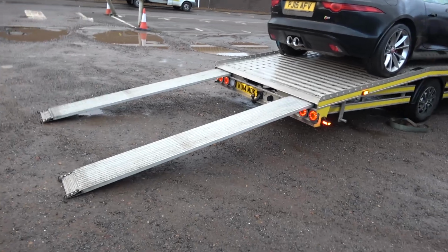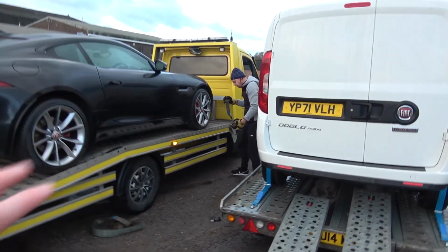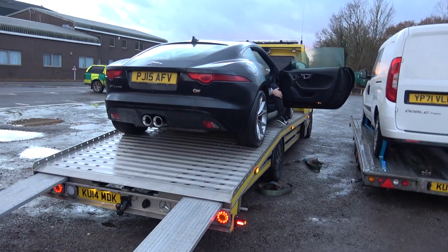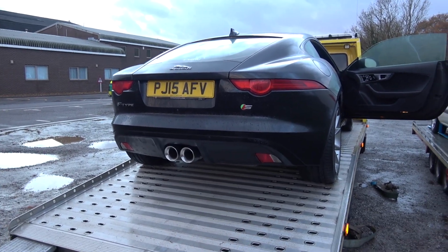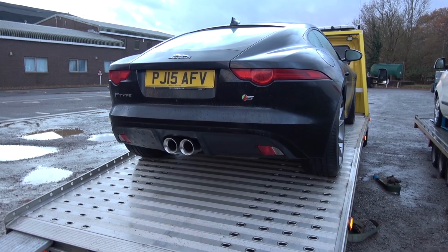So we're just putting the various ramps down. We've got one here, one there. I think it's going to go probably on the end here. Now taking the ties away from the wheels to unsecure the car. I'm looking forward to hearing it for the first time, to be honest. So the delivery driver's just getting inside to start the car up. This is the very first time I'm going to hear it. I'm also going to wait to reveal the interior spec to myself and to you as well. Just want to focus on getting the car off the ramp, hearing it for the very first time.